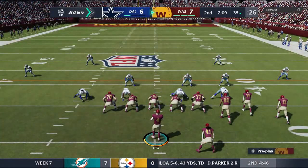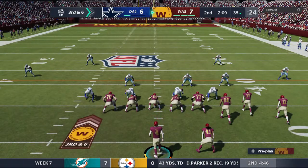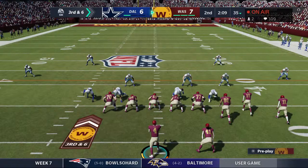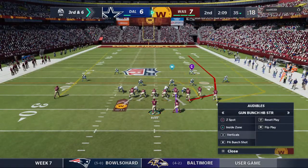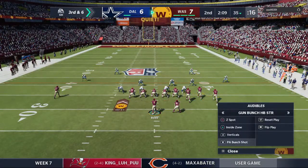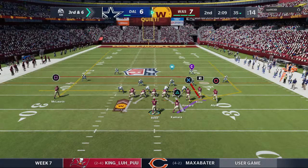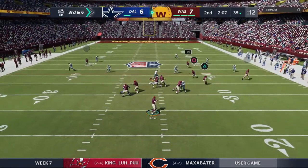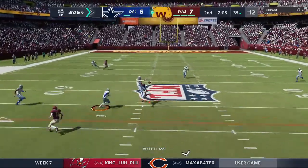Well, that's a tough, costly penalty because now it makes it 3rd and 6 after the false start. Here we go. Let's bring it. Let's go. Let's bring it. Check, check. Operating from the gun, Ross.